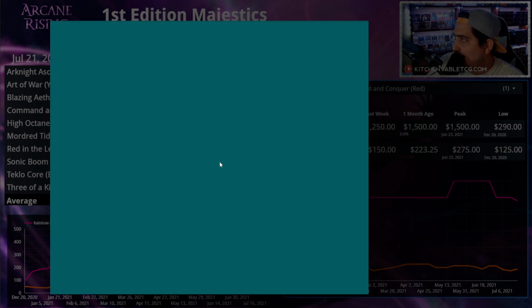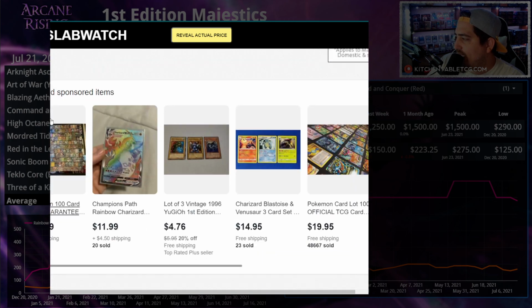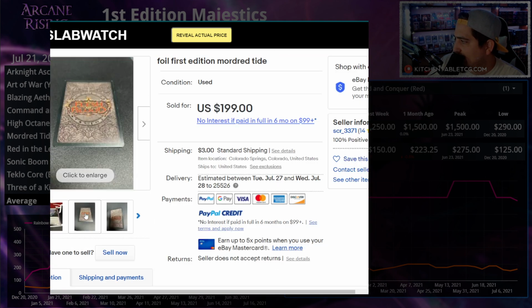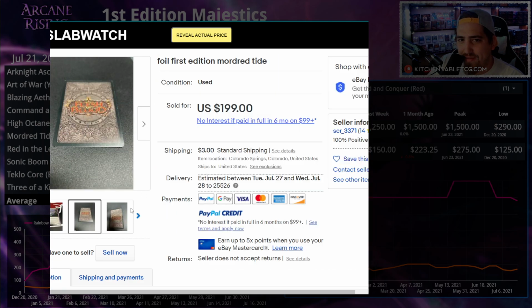Mordred Tide, really horrible listing. Foil first edition Mordred Tide. That's it. Not the best way to sell a card, but it's probably relatively decent. The condition is how all these ones are. I don't know. It's probably not.